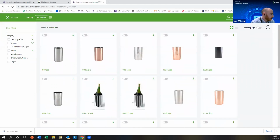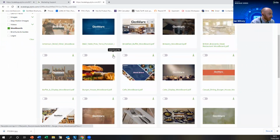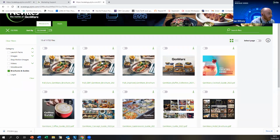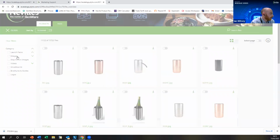We've got different categories down the left-hand side. We've got all our movables, for example, which you can download directly. We have all our brochures in PDF format. There will still be a UDO link on our marketing support area for the interactive brochures, but if you want to download the PDFs, you can do it here, along with any other brochures that we may have. We also have logos, product videos and webinars, and launch packs.